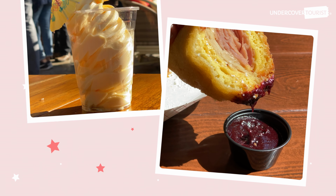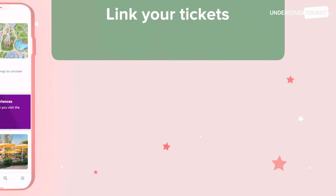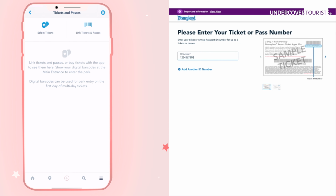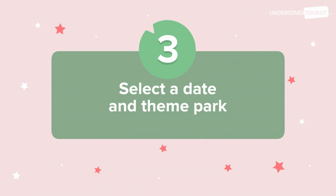Once you purchase your tickets, there are 4 easy steps to obtain your theme park reservation. First, register or sign into either the Disneyland app or at startyourdisneylandexperience.com and link your admission ticket. Next, create your party. Then select the date and theme park.